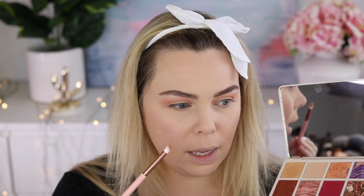Take some on the lower lash line. I like that this has a really big mirror as well.